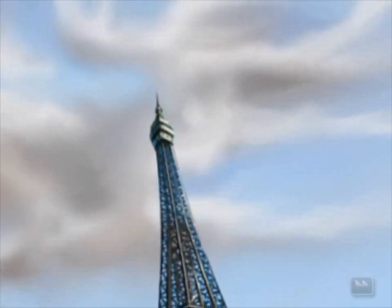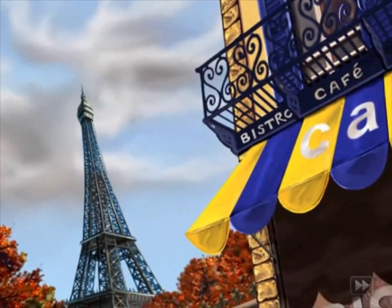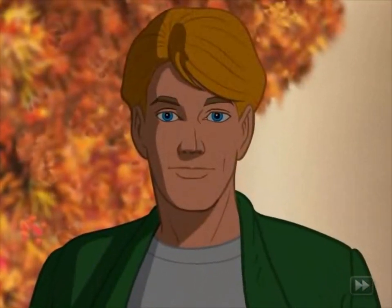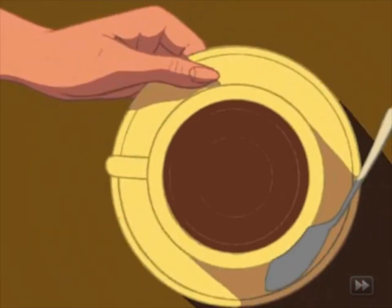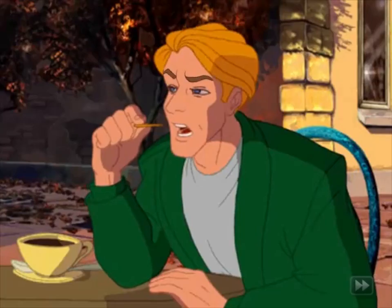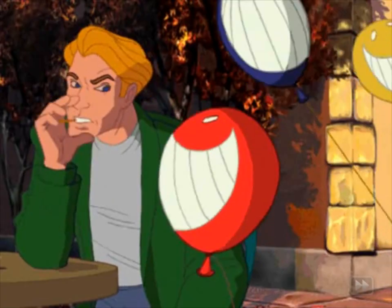I'd only been in Paris for a week, but already I'd fallen in love with the city. My latest discovery was a little cafe, La Chandelle Verte. I was pretty sure the waitress was taking a shine to me. That old Stobart charm, I guess. Little did I know my reverie was about to be so rudely interrupted.